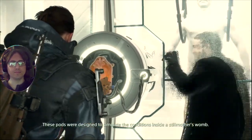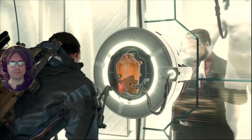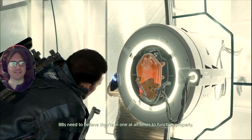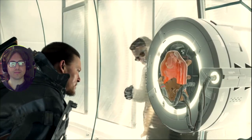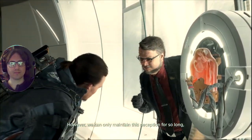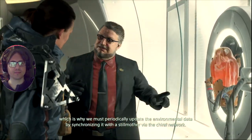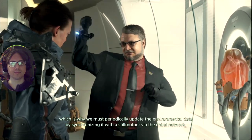These pods were designed to simulate the conditions inside a still mother's womb. But it's not ideal. BBs have to be in one at all times to function properly. However, we can only maintain this deception for so long, which is why we must periodically update the environmental data by synchronizing it with a still mother via the chiral network.